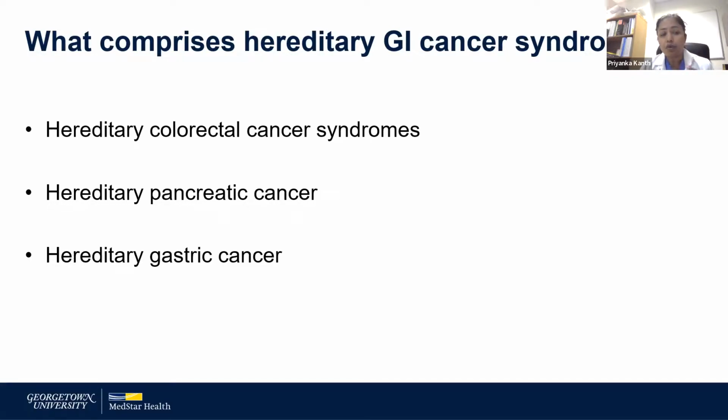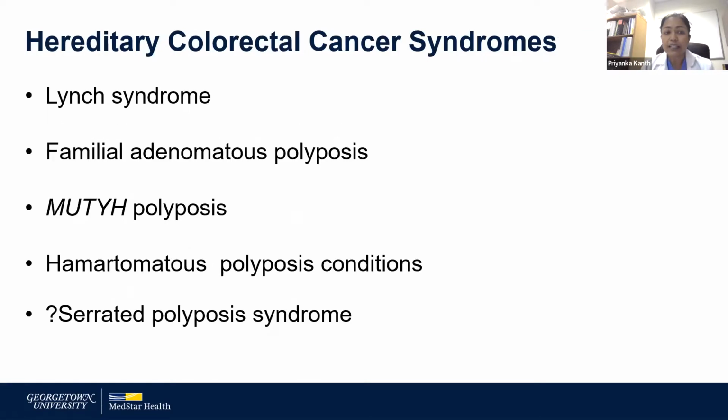And also a small number of patients may carry gene mutation, which contributes to increased risk of gastric cancer, and that is where I'm going to just talk briefly about hereditary gastric cancer. So when we talk about colorectal cancer syndrome, the biggest portion is still of Lynch. And Lynch syndrome is, we all should know about it because it's very common, and it's also sometimes hard to find. So I'm going to focus on that.